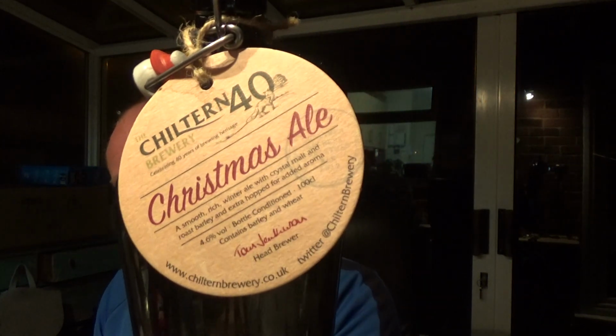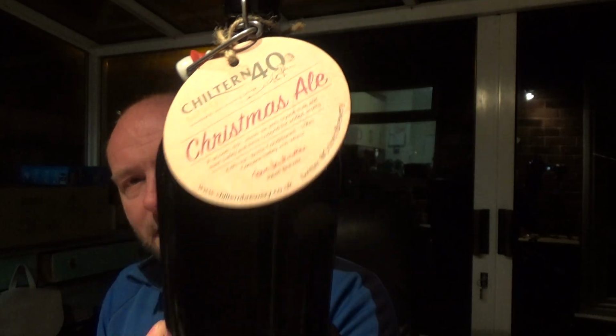Yeah, just a good toffee forward ale, and then a little bit of bitterness on the back end, mixed in with some brown bread sort of tones to it. It's all right. It's all right for what it is. Chiltern Brewery, their Christmas ale, 4.6% ABV. There you go. Not bad. Show me next one. Cheers.